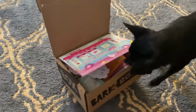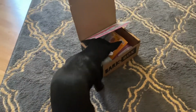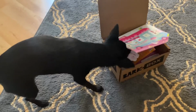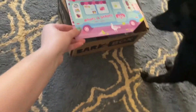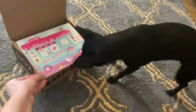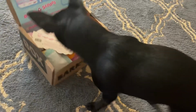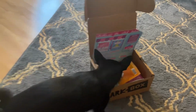So this is his monthly dog toy and treat subscription box that he's been getting for a long time. He loves it. He's good at his unboxings now. So this is Boops and Scoops theme. Oh my gosh, cute! A little, like an ice cream truck. They always come with adorable themes. They're always different. There's never been a repeat.